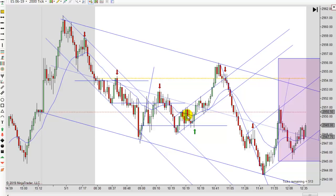I think you would try to go short again right here, or maybe right here. I'm not sure where, but if it was right here, by that time you've got a trend working up, so you're better off just to stay out of this stuff.